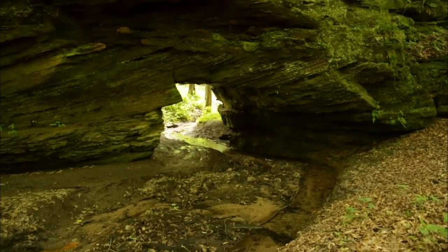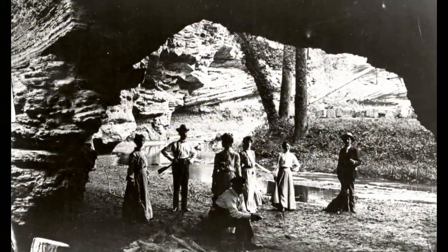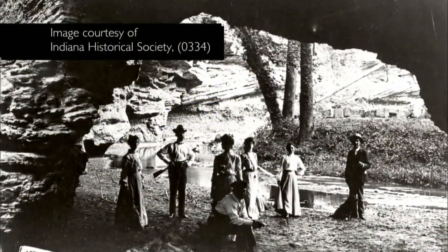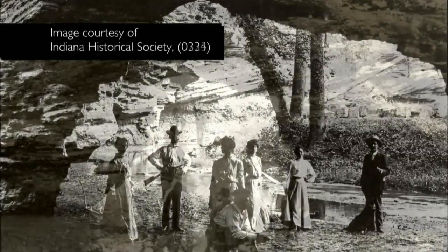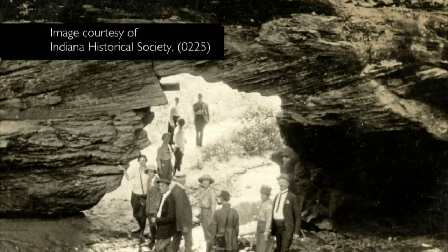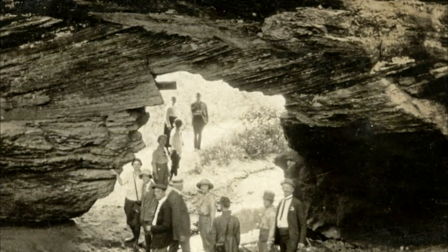and created this arch. This arch was actually historically used as a passageway, and they used to dig quite a bit of this earth out so they could bring a wagon through there with a load of whatever they were hauling. So I have seen historical photos of people standing on the back of a wagon underneath this arch.